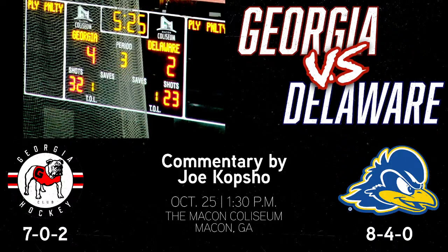Backdoor pass goes off the post. Testino will thank his posts again as the Blue Hens, of course, win the draw and get a quick shot. Or looked like a pass, but obviously hit off the back post. So we'll call it a shot. As the Dogs get it to the other end at their blue line, kept in by Bard.